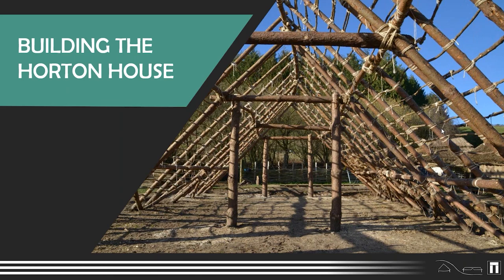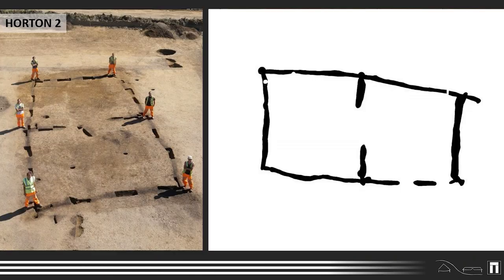to Butser? In our discussions with predominantly Claire and Trevor from Butser, we had a discussion about which one we were going to build. We had a choice of four. It was agreed to go with Horton 2 simply because it was the biggest. It was potentially easier to build, not quite so fiddly, but also from Butser's point of view, the biggest available teaching space and the space to be able to use within the farm.